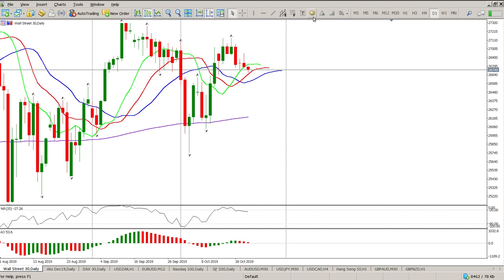So the daily, we did end up with another pin bar, pretty much another indecision bar, and the start of today has already hit the measured moves and targets, but we'll get to those now. And I think the key thing here is looking at the awesome oscillator. You can see how momentum is drying up.